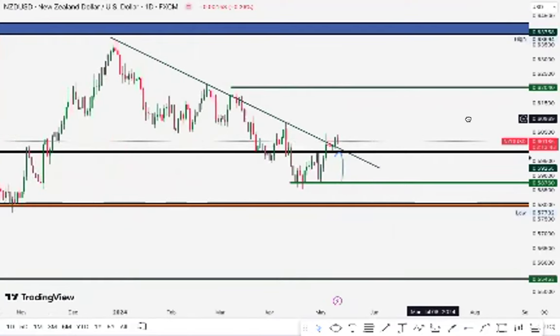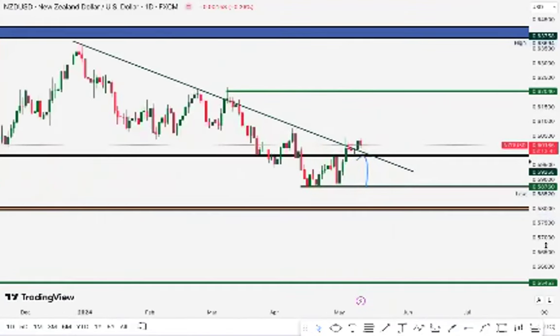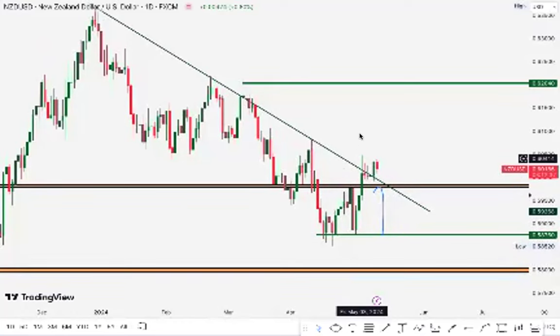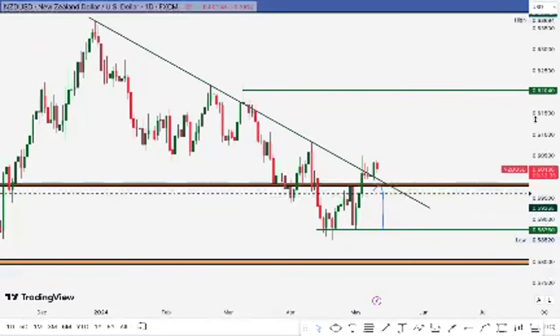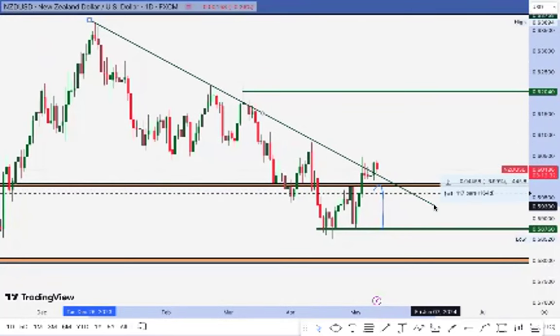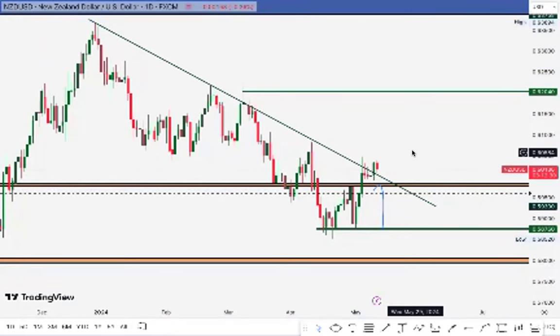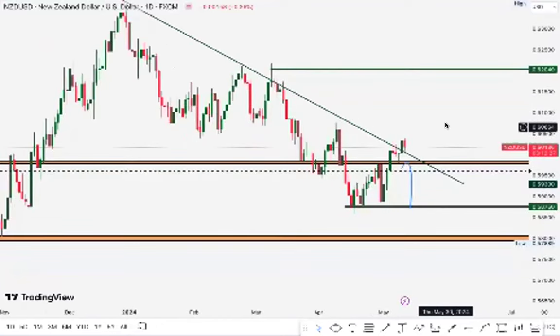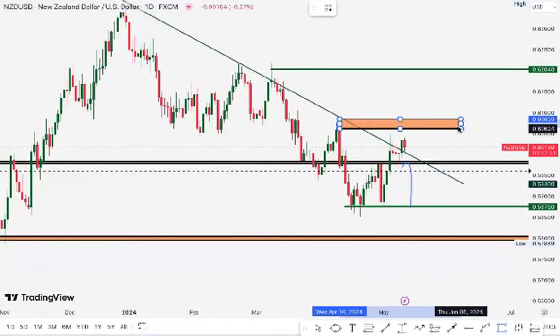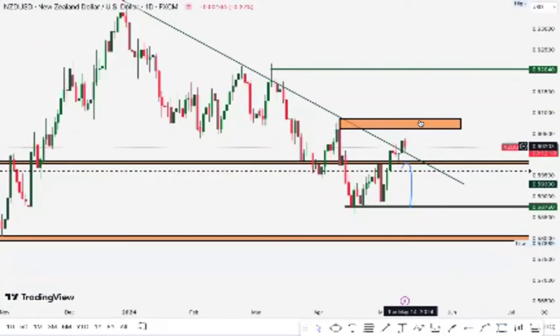So for the NZD/USD, I see this as a fake out, even though we have seen a decent break above this trend line and a retest, but I'm still not confident in the bullish setup of this guy. I like to leave this guy for another week and see how he looks. But for me personally, I'm favoring this guy to the downside because we may potentially rally into this supply level right here and then maybe continue downwards, okay?